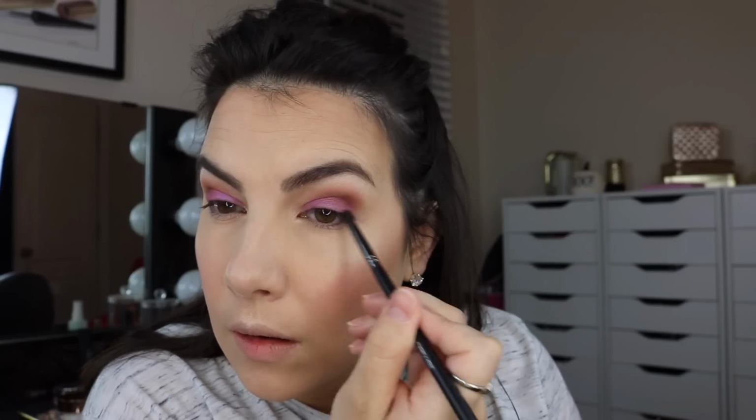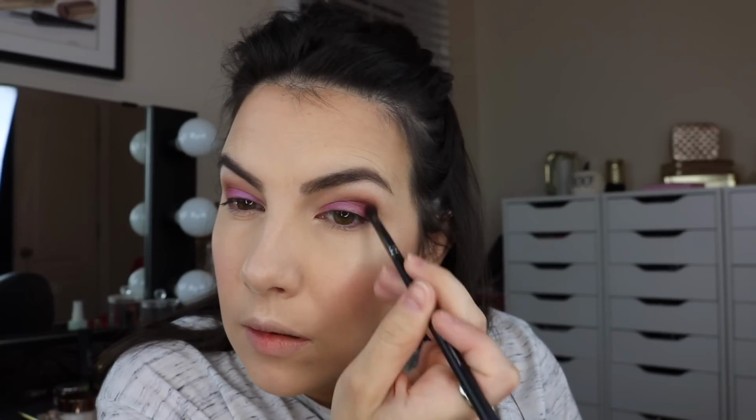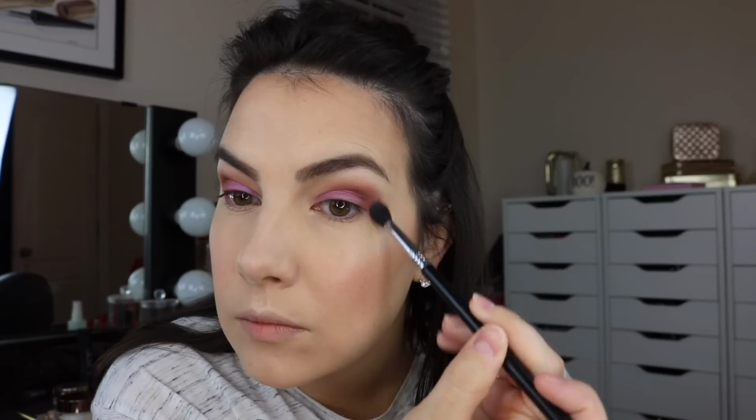And then I really like the look of Plum Pudding with a small brush on the outer corner just to provide a little more contrast between the Unwrap Me shade and the browns that I've got in the crease. I really like that addition there.